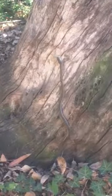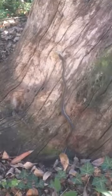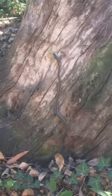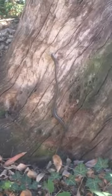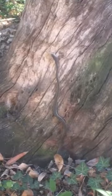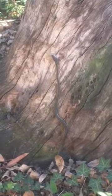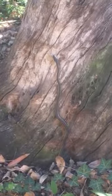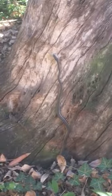And the snake is somehow doing this up the side of the trunk. Like, his tail is still on the ground, but this is up the side of the trunk. And he's totally swallowing him. It's kind of creepy to watch. Like, that lizard is still alive. I don't know why the snake doesn't fall down.